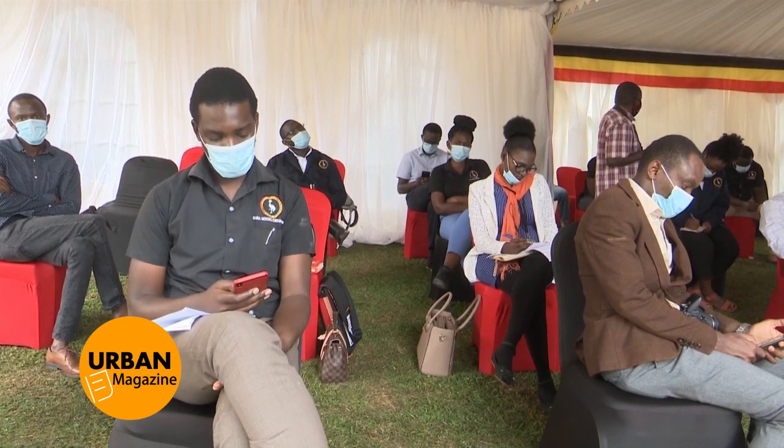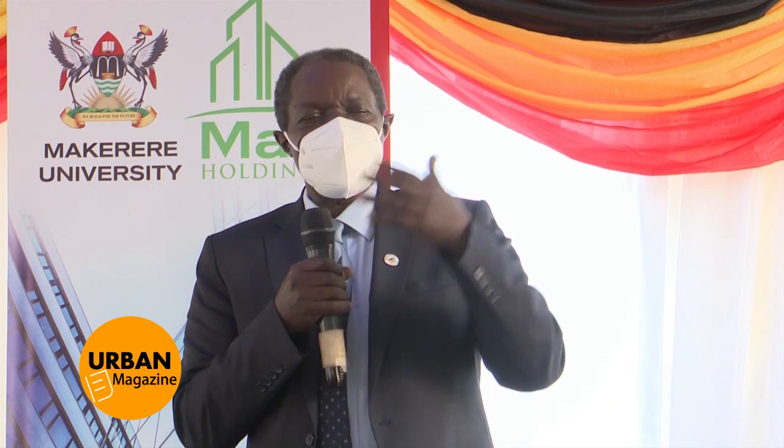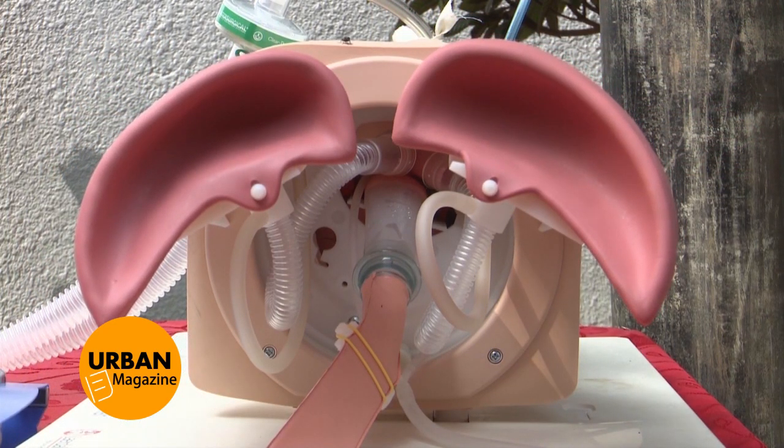We realized that the ventilator is close to $25,000. If we needed 100, or even 10, that is $250,000. If you put it in local money, you are in billions. The production started in April and concluded in May.